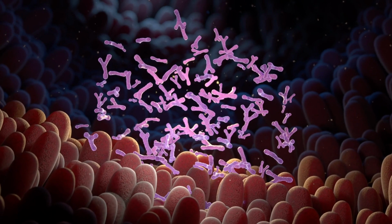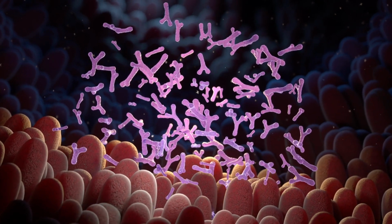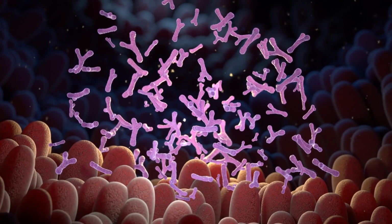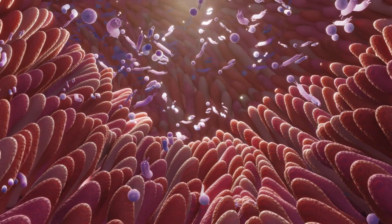First things first, what exactly is gut health? Well, it's the balance of microorganisms that reside in our digestive tract, influencing everything from digestion to immune function and even mood. Imagine your gut as a garden, and prebiotic foods as the fertilizer that helps those beneficial microbes thrive.